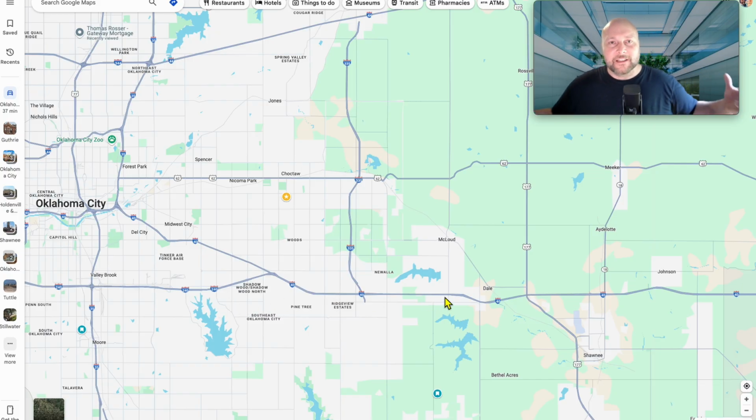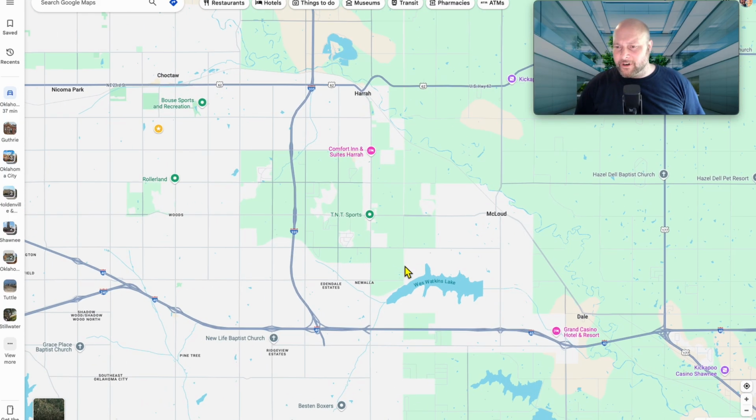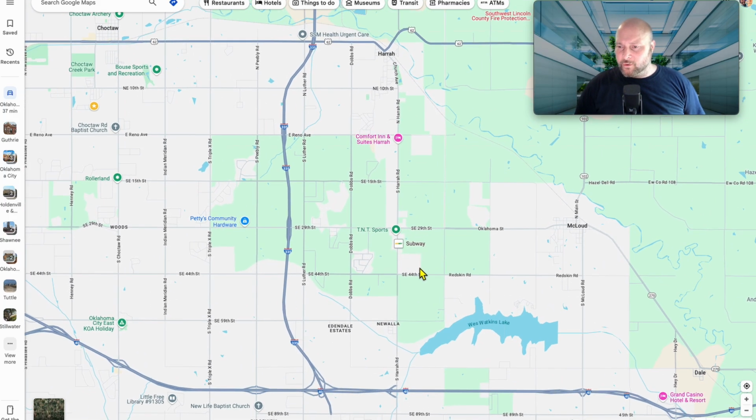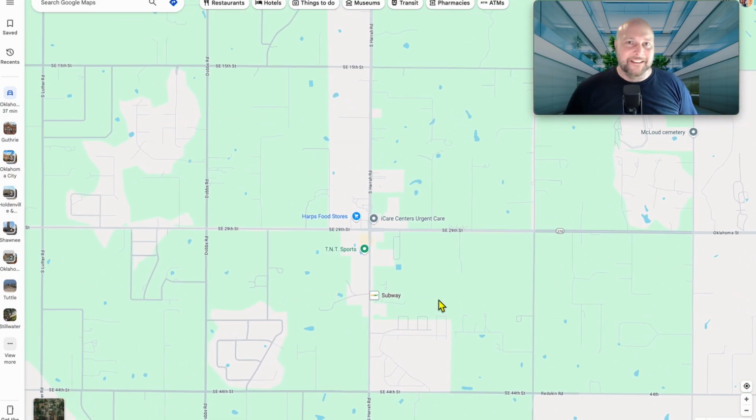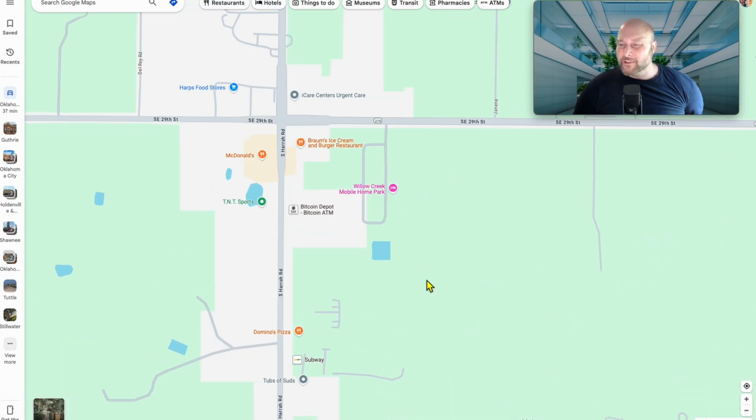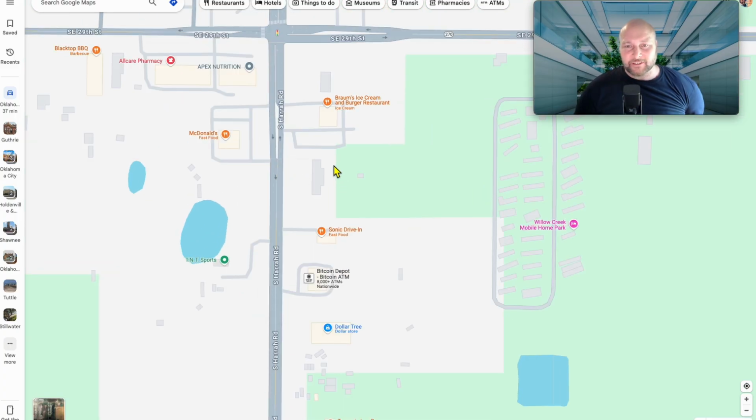People love living in Harrah, Newalla for the schools. They love living in Harrah, Newalla for being still close to the city if they need to run into the city and grab everything. And they love the fact that Harrah, Newalla still has its own Harps grocery store. It's located right here on 29th Street. There is so much shopping in the Harrah, Newalla area. You've got Braum's. You've got, I believe, Taco Bell, Domino's Pizza, McDonald's. I could have sworn there was a Taco Bell.